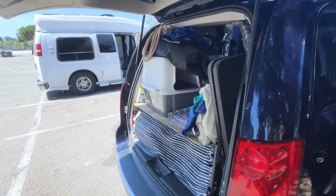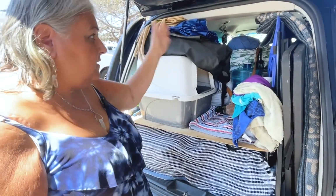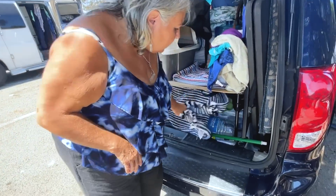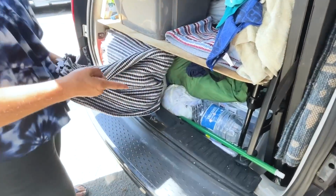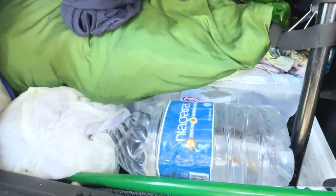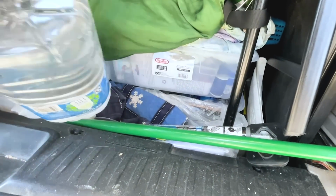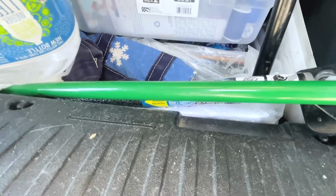This has the Stow 'n Go seats. Every seat except the driver's seat is gone. It's in storage. And this is where I keep a lot of my storage. That's my laundry. And then there's art supplies, extra water in case I don't get my jugs filled. And underneath that, I can't remember what I have under there. I think there's some kitchen things under there.